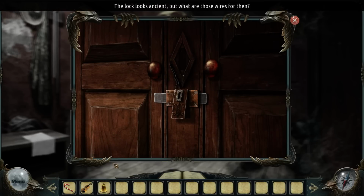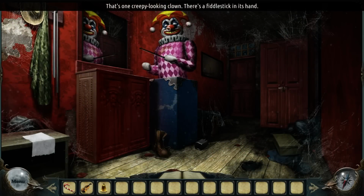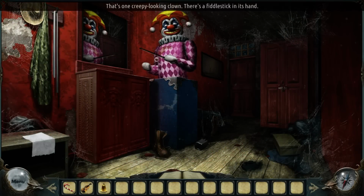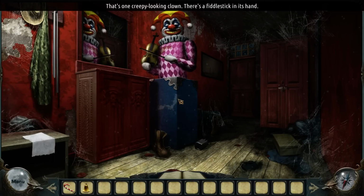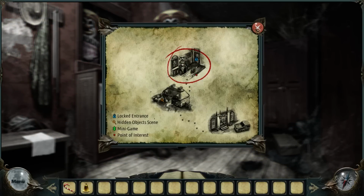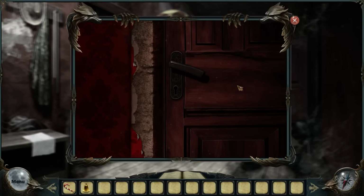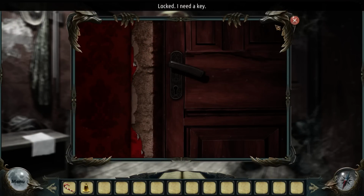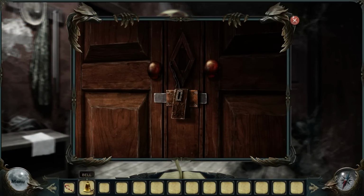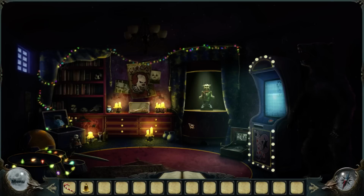The last locations, there are wires. There's a fiddlestick in his hands. Oh man. This gets really creepy really fast. There's something here. No, that's the locked part. Two parts then, let's check here. Holy shit. He has a thing for clowns and games.